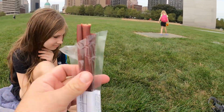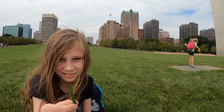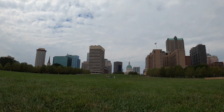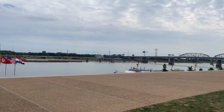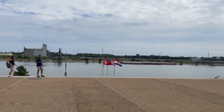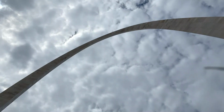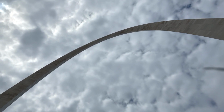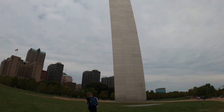So we're gonna have a little bit of a picnic right here under the arch. I think it's a pretty good spot. What do you think, Maddie? I think so. It's pretty cool. What's really crazy is standing underneath it and looking at just how unbelievably huge this thing is.